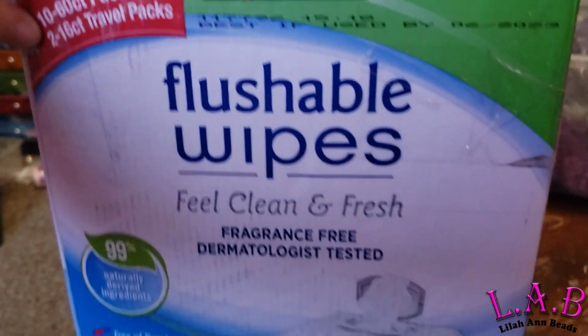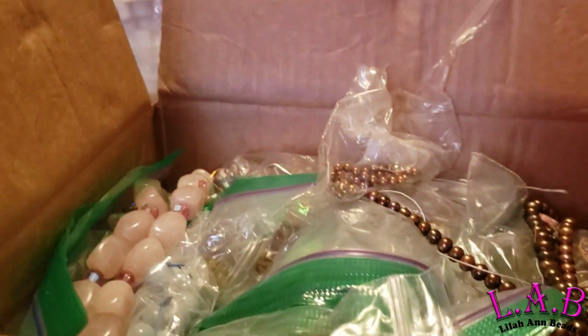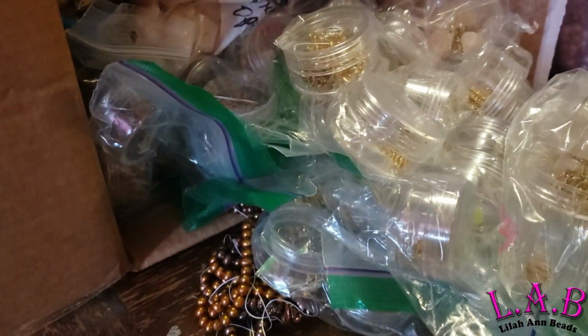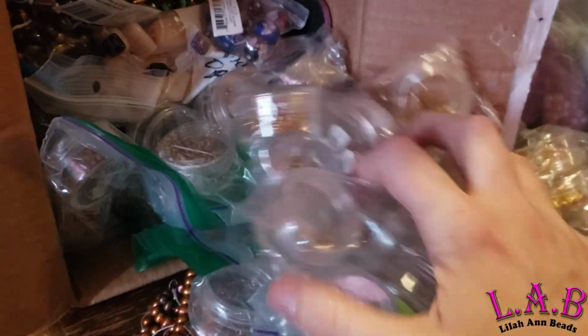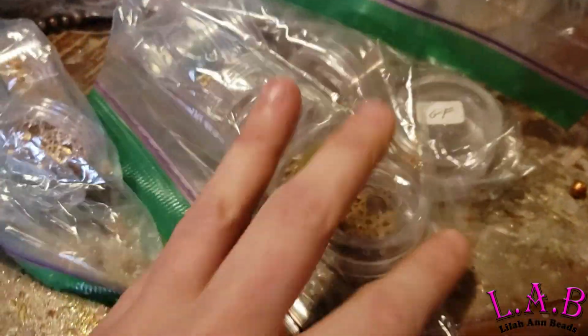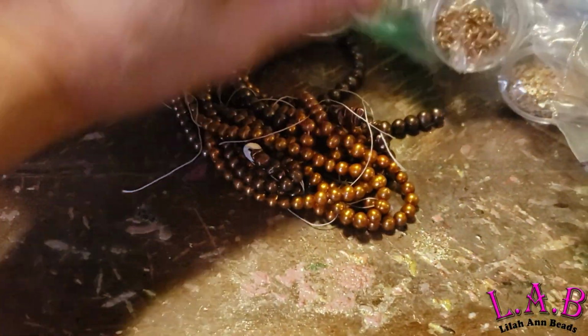Okay, so it's a box of flushable wipes. I'm so excited to get my flushable wipes out. Okay, so I have not looked at anything in here yet. Just kind of dump it out. She told me that the stuff she was sending was mostly the stone jewelry and the gold-filled findings, beads and findings. So it's looking like all of these little containers are the gold-filled stuff. I'm excited to go through that and get some of those up on the eBay store. And then I did see that some of these were Swarovski pearls.